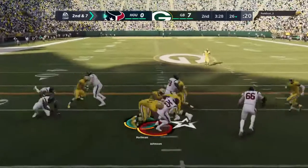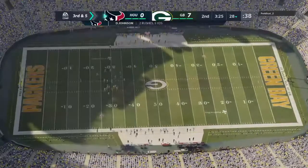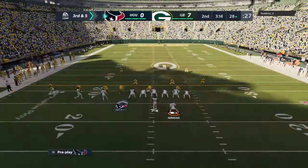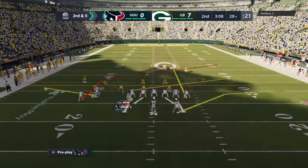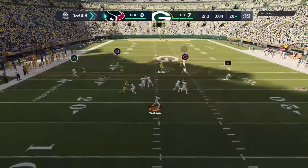Running from the gun, Johnson. Only a couple there as he'll be brought down about the 28. He was brought down. Not a whole lot there. The defense was ready, it looked, for that run-pass option. You get the sense that next time he has that opportunity, he may keep it himself and get to the perimeter. Probably owes his back a little bit of an apology on that one, huh?